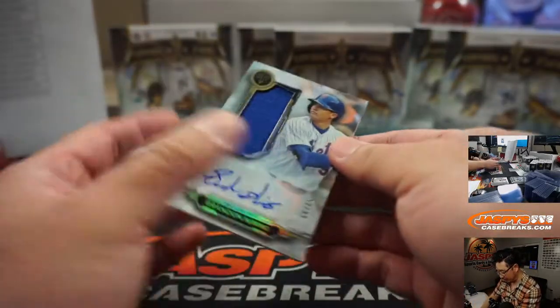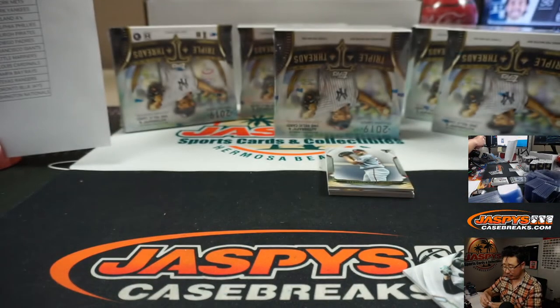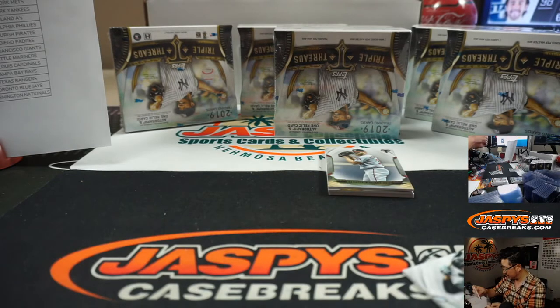There's Brandon Nimmo, jersey and autograph, 52 out of 99 for the Mets. That'll be for the number block, Mets number block, 32, there it is.